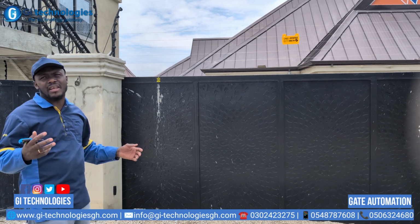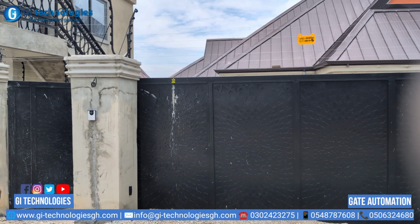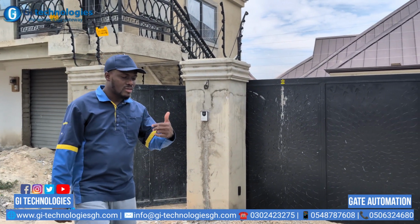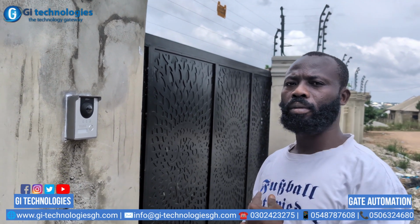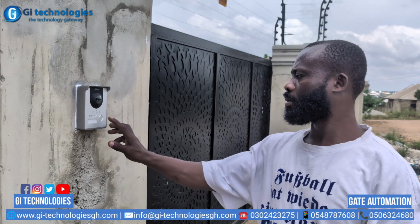Alright, so if the client is inside and then maybe somebody presses the doorbell, he will be able to operate the gate on his phone. I'm going to demonstrate how that works as well. Okay? So we want to demonstrate how the intercom system is able to operate the gate. So you're going to press on the doorbell and then we pick it up from there. Let's go.